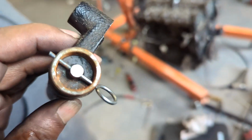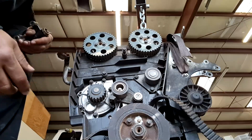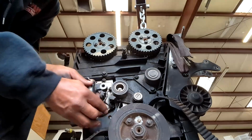There it is. I got it compressed. I got no oil in there, so that's good. I'm gonna go ahead and install the timing belt. All right, so we're gonna put this timing belt back on. I'm gonna set this tensioner in place since I got it all compressed.